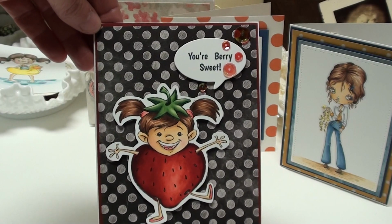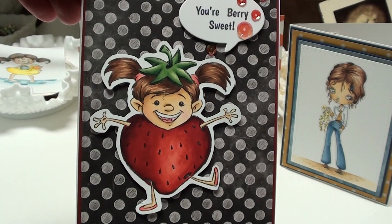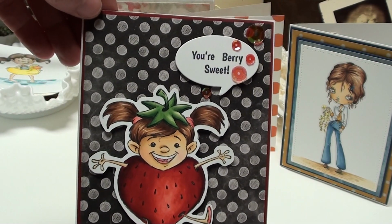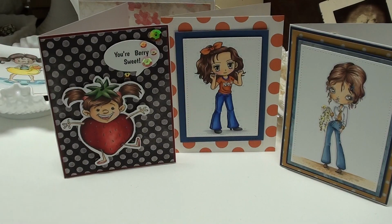And this one's called Berry Sweet. I had so much fun coloring this. This is colored with my Copics. Lots of fun doing the shading on that strawberry. Okay, so those are my projects from Whimsy.